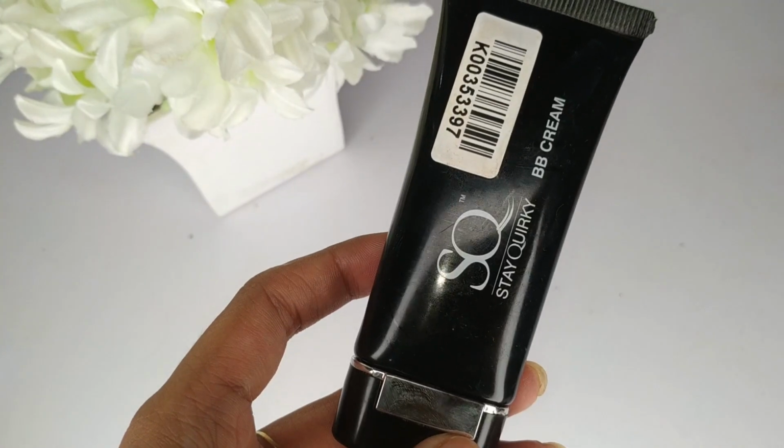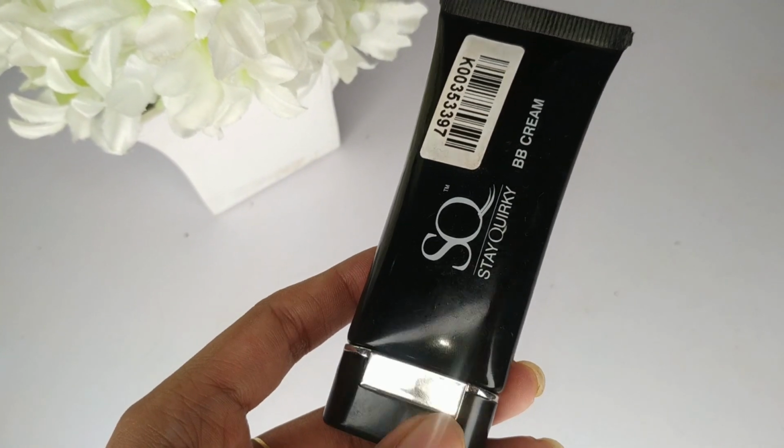So the last BB cream is actually this Quirky BB cream, and this is the most expensive out of all of them. This retails for 224 rupees, and I got this from Purple. You can always get this on sale. Whenever you click on Purple, they always have this on sale, like 20% off or 10% off. So this BB cream comes in 3 different shades. I'm in the shade 02.